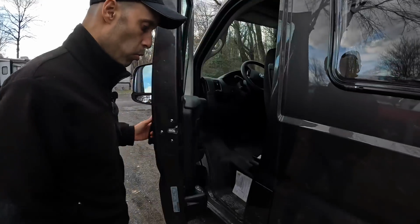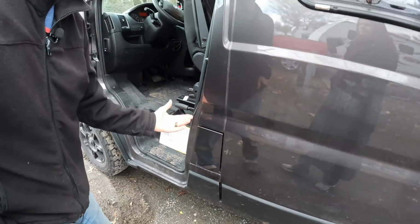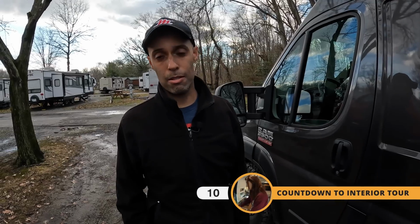Again, your fuel fill will be here. There's your fuel fill, 87 octane gasoline. That's exactly the cheapest, especially with gas prices now. And surprisingly, this thing gets about 15 or 16 miles per gallon. Pretty good compared to like the 6.7 we get.